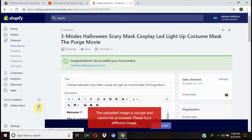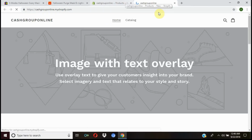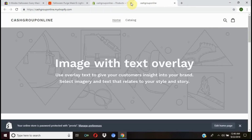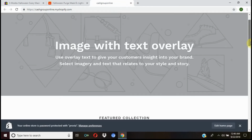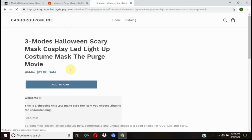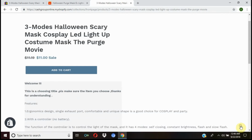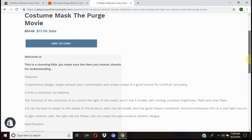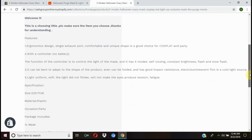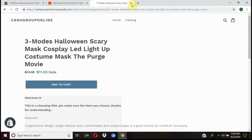Okay, now that it is saved, we're gonna go over here to online store. We're gonna click view store, and I'm going to go ahead and X out of Shopify because I don't really need that right now. And if I go down, you could see the picture isn't working because my browser kind of sucks. Alright, now you can see they can add this to the cart and buy it. That is pretty amazing, guys.